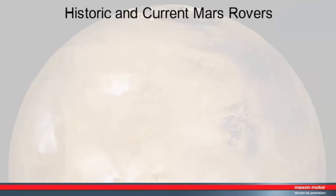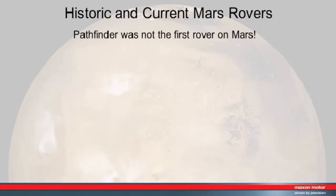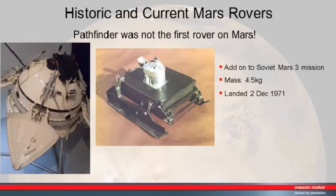So, what kind of rovers have been flown so far? The first point is most people who know something about this always say Pathfinder was the first rover on Mars. Well, that's not true. The first rover to land on the surface of Mars was actually Russian in 1971. The Soviet Mars 3 mission successfully landed during one of the global dust storms that Mars periodically has, and probably due to that dust storm, although the landing was successful, the rest of the mission wasn't.